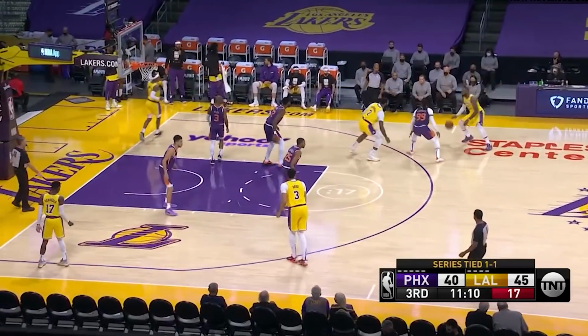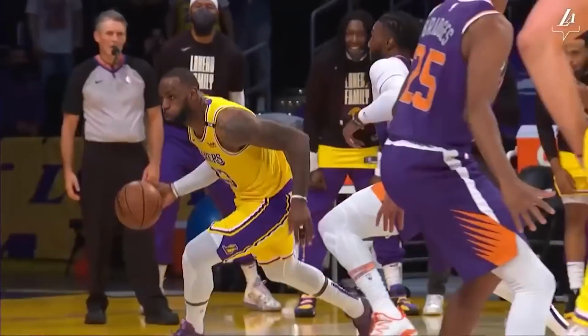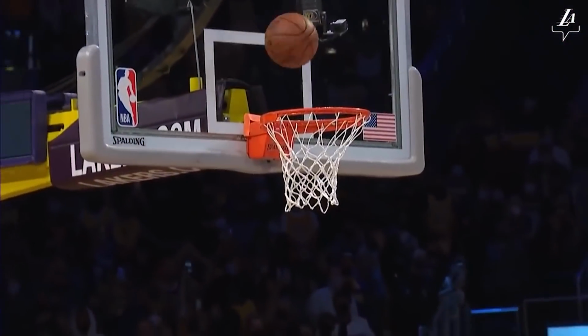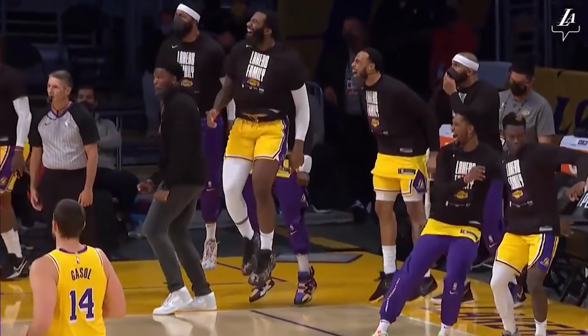The fact that the Lakers were able to get this many easy opportunities in Game 3 is crazy, and even crazier is the fact that LeBron is doing all of this even while playing at a reduced capacity, and he said that himself. Obviously it's been a rough year on me as far as physically with my ankle and dealing with that and still trying to get it back to where it was before the injury.